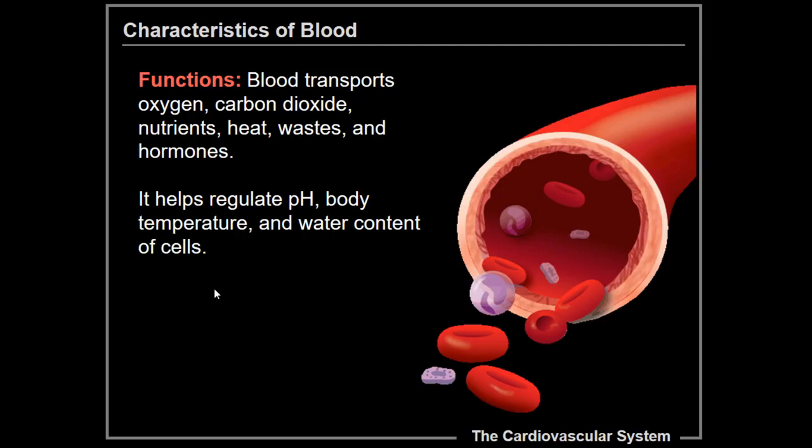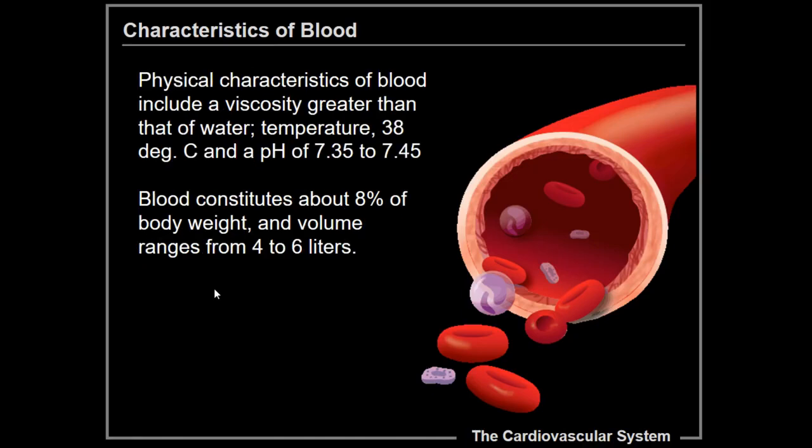And we'll talk more about how blood is circulated and how we maintain our temperature and hormone levels and so on and so forth. But it's not just an oxygen carrier. It helps regulate our body's pH, our temperature. It keeps us warm and will keep us cool when we need it, and will maintain the water content of our cells.